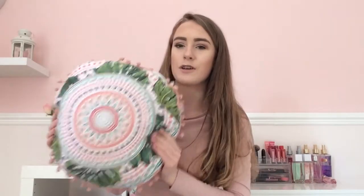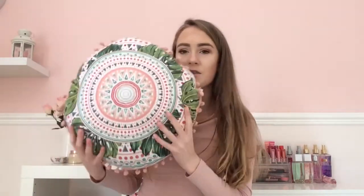For homeware, I got a cushion. I've been eyeing this up for ages, however, I've never had any money when I've been into my Primark at home. So I thought I'd get it while I was in Manchester, while I've got lots of Easter money, and this is only £5. It has two sides to it, but I think I'm going to have it this side because I think it's prettier and it'll go with my room.